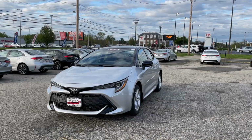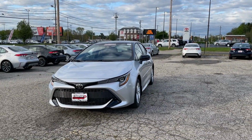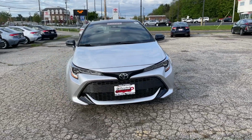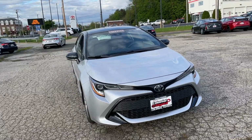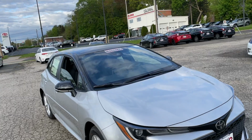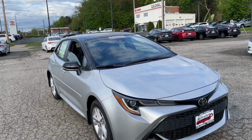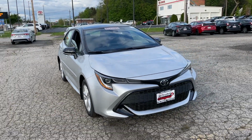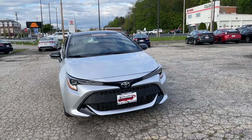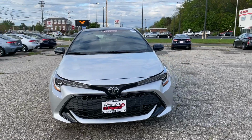If you guys are curious, the color is called Classic Silver, and it does look pretty good on this Corolla hatch. And what makes it much better is the $500 option, where basically it blacks out the roof, spoiler, and the side mirrors. I think having a black roof and black side mirrors give this hatchback a nice look.